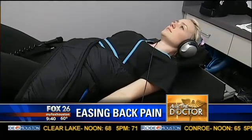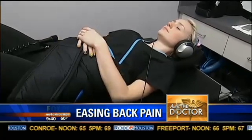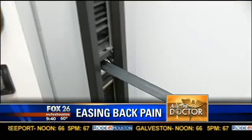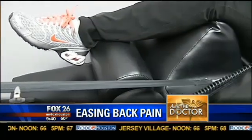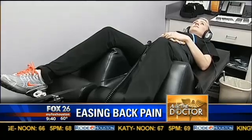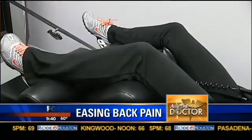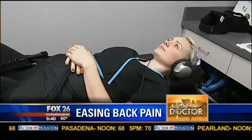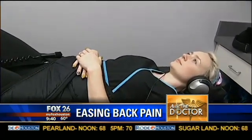Walk us through the steps. What happens when you get on that table? So basically what happens is you're strapped into a couple of belts. These belts are just stabilizers. The table pulls based on an angle. So if you have a degenerative disc or a herniated disc at a certain level, we can actually accommodate the table to target that particular area where you have your degenerative disc. Once you lay down on the table, we have you in certain harnesses and you wear headphones, listen to some music, and just kind of take a nap and relax. The table itself does the rest.